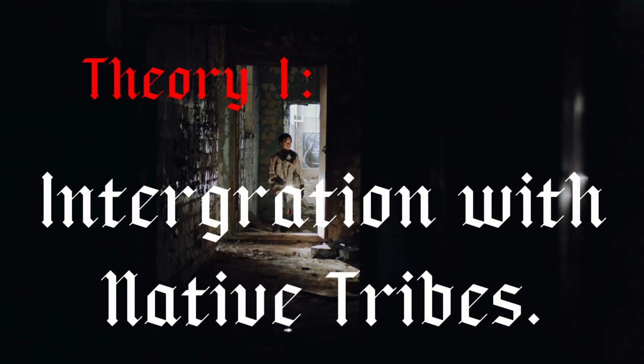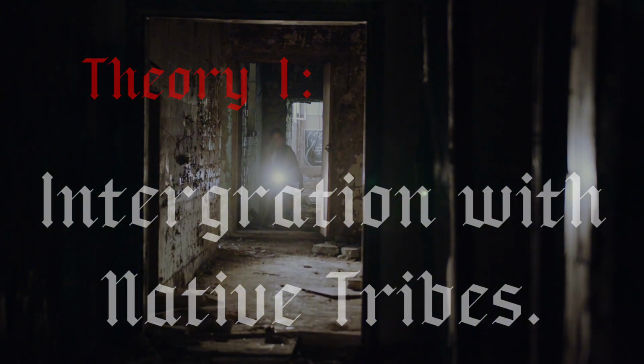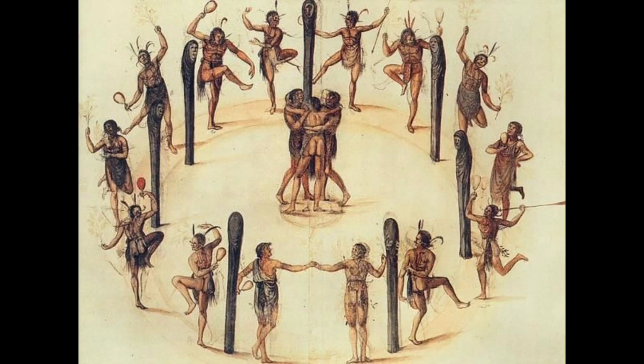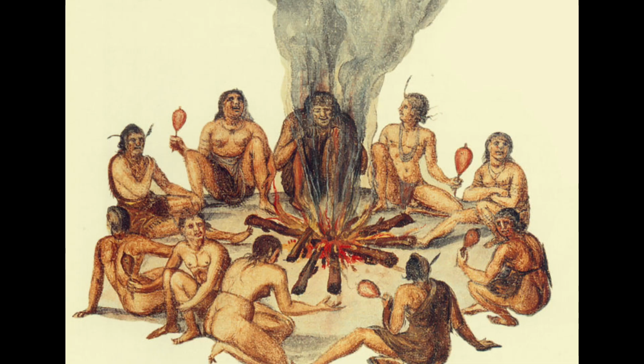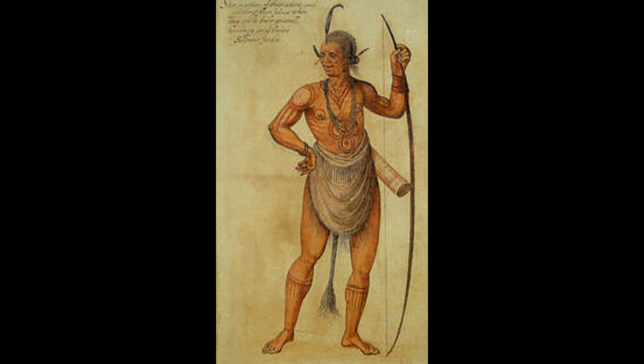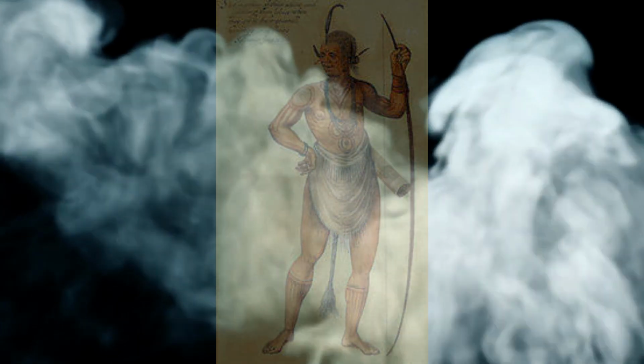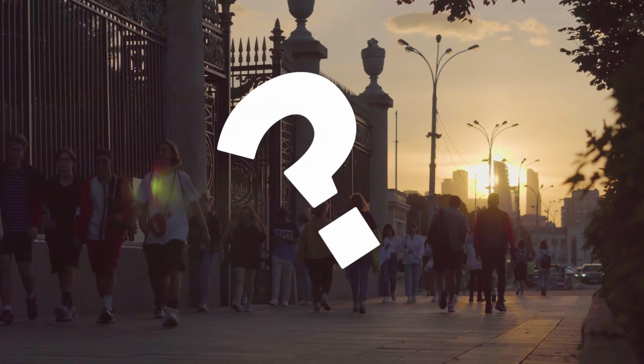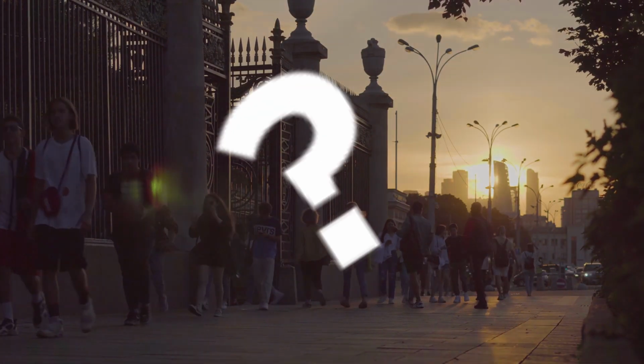Theory 1: Integration with native tribes. One popular theory suggests that the settlers assimilated with nearby Native American tribes. The Croatoan tribe, which gave its name to the clue, was a predominant group in the area. Perhaps the settlers sought refuge with them. Some historical accounts suggest that the settlers lived among the Croatoan and other tribes for years before their ultimate fate became uncertain. Could the settlers have integrated into native society, leaving behind their European identity?